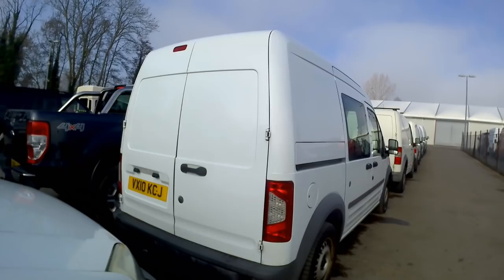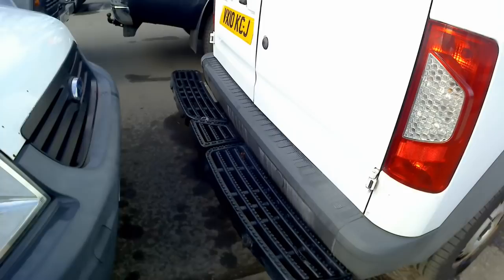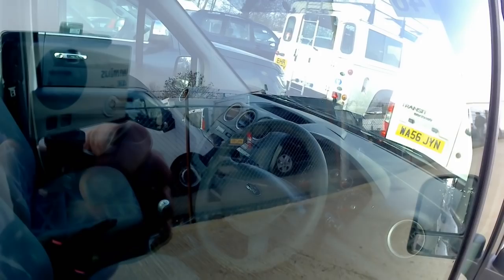Oh, it's a pretty boy then. Got another one here. This one's got twin side loading doors with glass. Reversing sensors in the bumper, a decent step bumper. Triple seat in the middle there, cage in the back. No sticker in it, so I don't know what it is. 5-speed. The dashboard's been mucked about with a bit. The radio's missing.